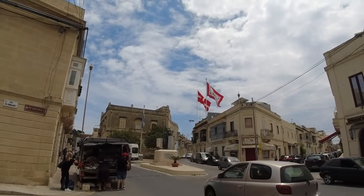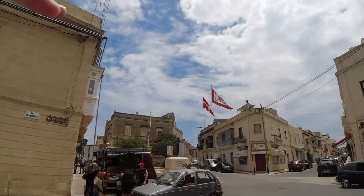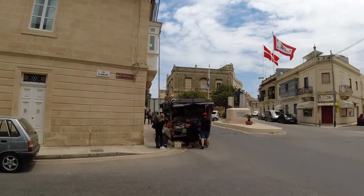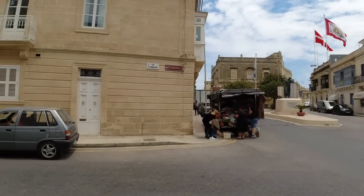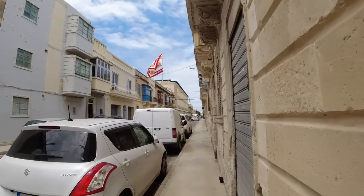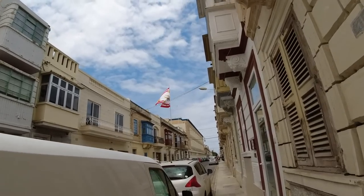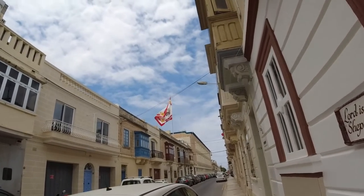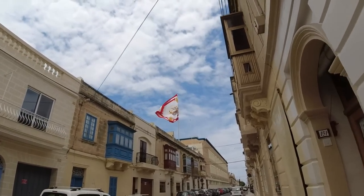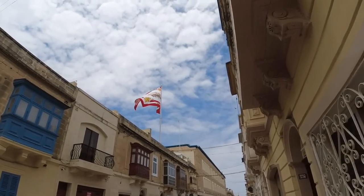Neither of those are the Maltese flags. None of those three are the Maltese flags. Interesting. Here we have a little fruit stand. And that also is not the Maltese flag, so I'm not sure what all these different flags are, but they're quite unique. A lamb with a sword.